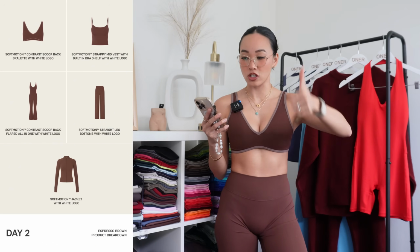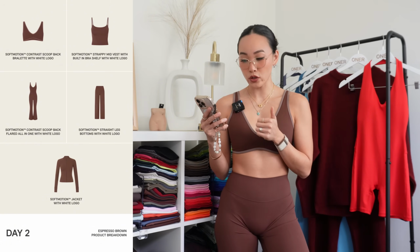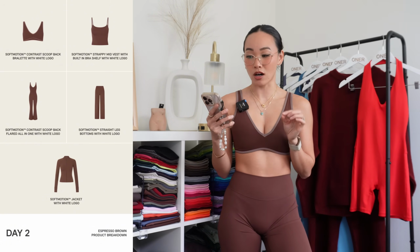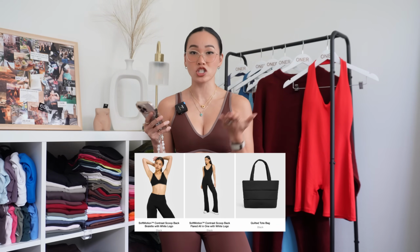The pieces that are launching in this colorway are going to be the SoftMotion jacket, strappy mid vest, which is a restock, SoftMotion straight leg pants, the puffy tote that is launching in a new colorway, SoftMotion contrast scoop back bralette, as well as the contrast scoop back all-in-one. The puffy tote, SoftMotion contrast bra, as well as the all-in-one are also launching in black.